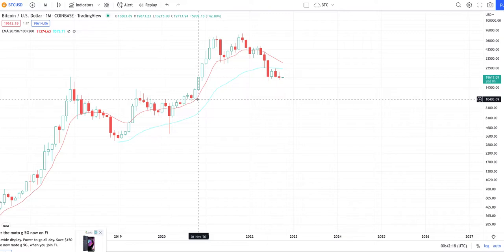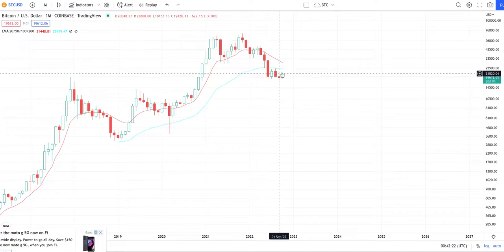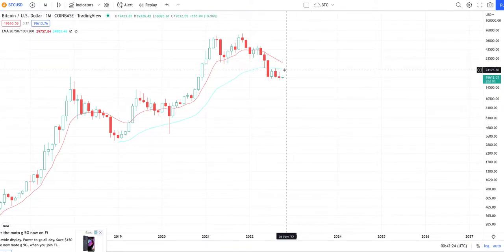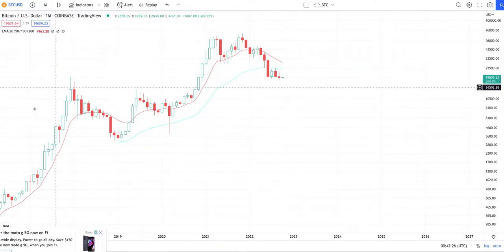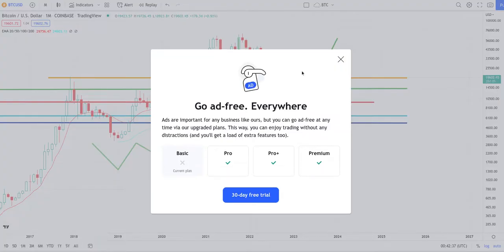I wouldn't be surprised if we see it this week, but it's about to be one of those moves because like I said, there's no more support. We're below all the EMAs on a monthly. There's nothing really stopping it from this dramatic drop. So, I mean, the time is finally here, y'all.